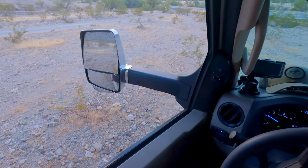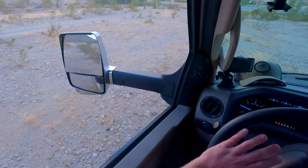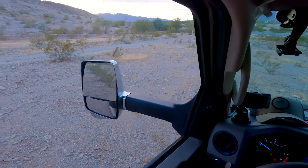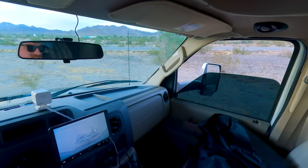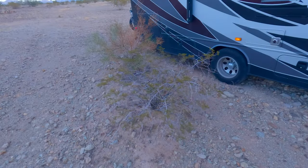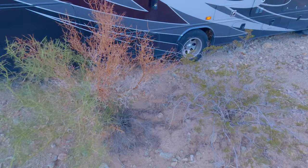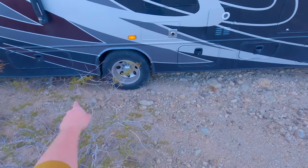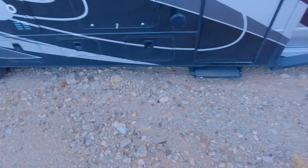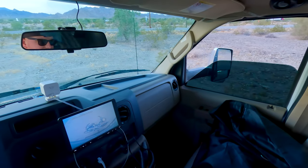I apologize if I'm ever blocking your guys' view here, because you know, it's a little higher up than I am. A little more. I'm scraping something. What are we scraping here? Well, not scraping that. Oh, it's the muffler in the dead tree there. Okay. As long as we're not scraping the back, we're good. Easy does her.